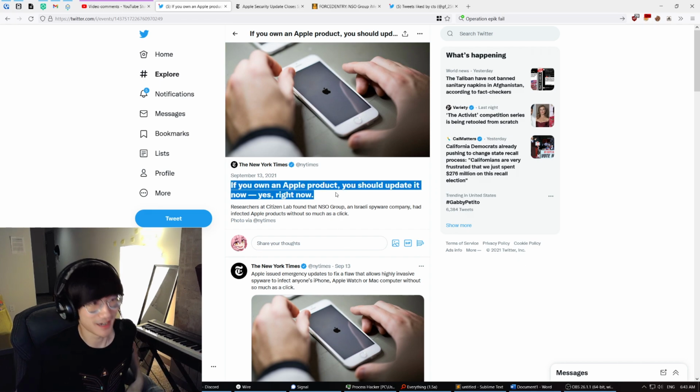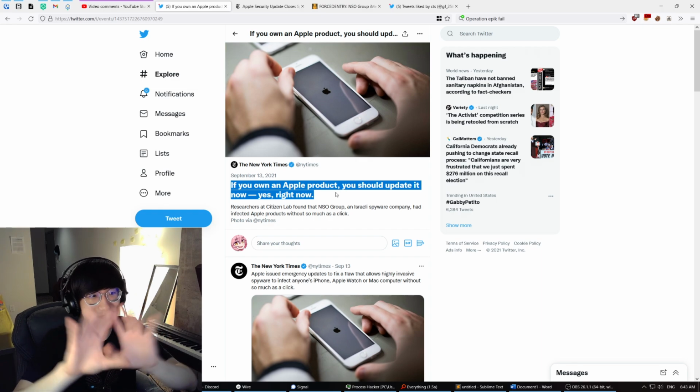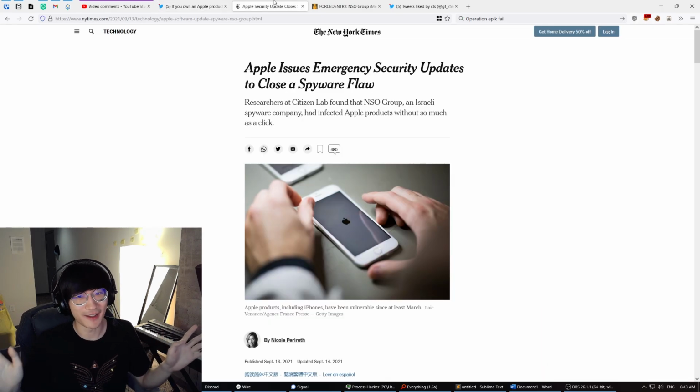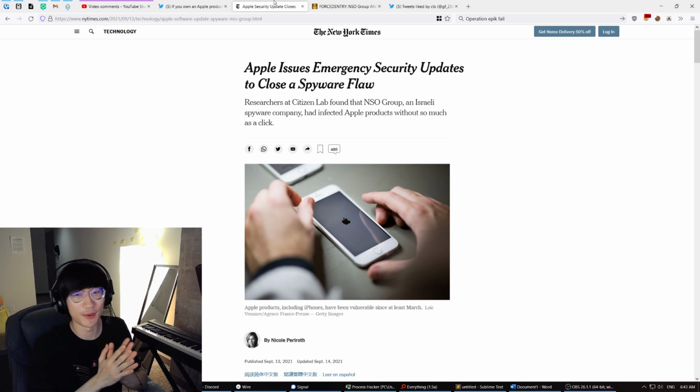So, the New York Times says that if you own an Apple product, you should update now. Yes, right now. I'm not saying you shouldn't update your phone. Go update your phone if you haven't done that. We're back at it again, and we have yet another security vulnerability being exploited in the wild. This time it's a zero click by NSO. And now I'm going to catch all of you up who don't know what any of that means.